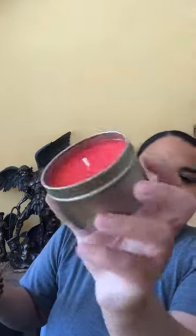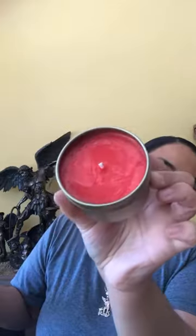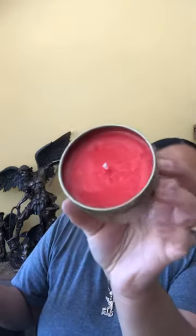So the first one we have here, which is to die for, is the grounding meditation candle. It is connected to the root chakra. It helps to amplify and open up the root chakra. And it does also come with meditation instructions.